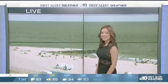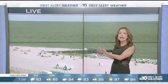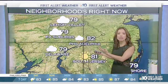Rain and a Saturday soaker on tap for us. Oh, what a downer, but at least we're going to have some sunshine on Sunday. Let's keep that in mind. A live look outside across the Jersey Beach is really nice right now, so this truly is a neighborhood forecast.